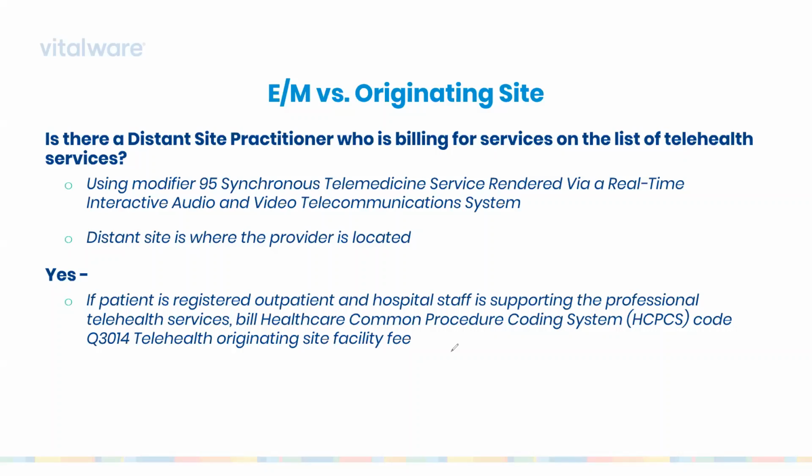So in the CMS COVID FAQs, which I have linked also in the resources, they have a decision tree, which is really helpful in determining, okay, can I bill an evaluation and management code, or your G0463, which is your clinic visit. It also works for an emergency department visit, just an evaluation and management site visit. All right, so is there a distant site practitioner who is billing for services on the list of telehealth services? And are they using Modifier 95? And if that is yes, and the patient is registered as a hospital outpatient and the hospital staff is just basically doing supportive services, then you can bill the Q3014.